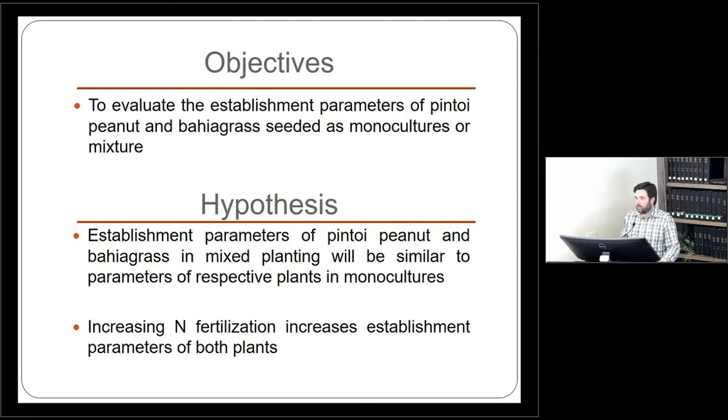And here, just to give you a little bit of background about why we chose Bahia grass, it is the most planted warm season grass in the state of Florida in terms of area. And also, Bahia grass is a warm season grass that has a very slow establishment, similar to Pintoi peanut. Therefore, we thought that if we planted those two plants together in a mixture at the same time, one would not interfere with the growth and establishment of the other, at least in the early phases of the establishment, because they grow really slowly.